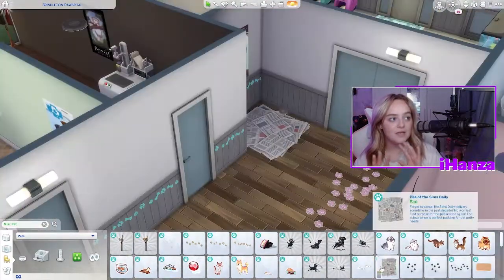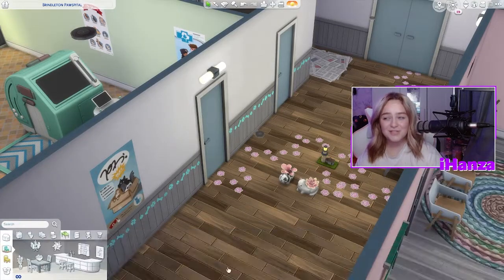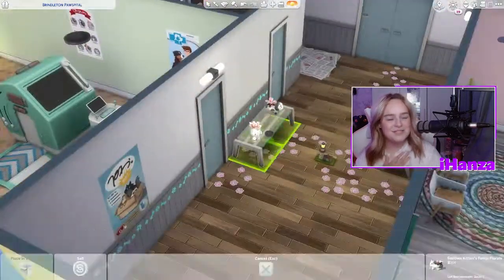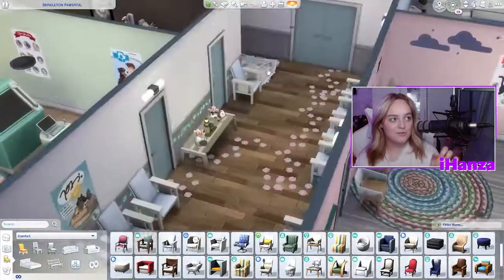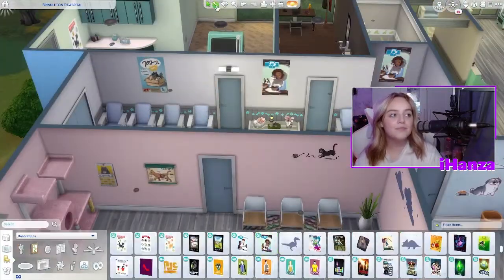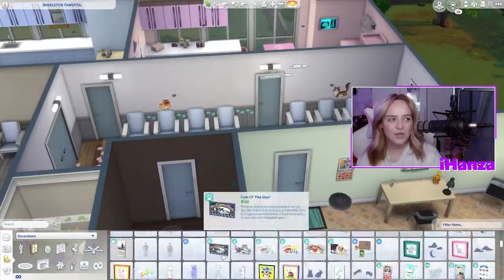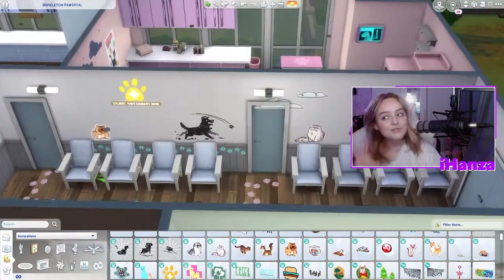I added a bunch of little pictures. Oh, and I put newspaper on the floor. I thought that was such a nice touch. This is me just hyping myself up. I put the little Brindleton Bay statue on that little table, which I thought was cute, and I added a lot more chairs for the waiting room, and I kept the paw prints on the floor because I thought that was a super cute idea, like having the paw prints lead into each room.